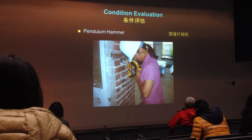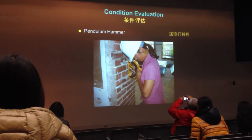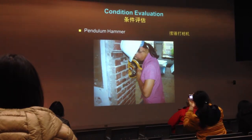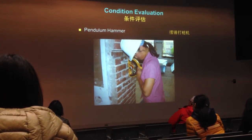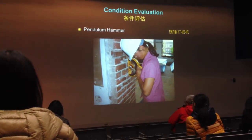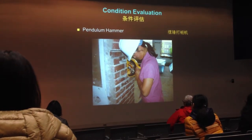Now, some tests are very simple. The pendulum hammer test, for example, is a variation of the Schmidt hammer test developed for evaluating concrete. And this method measures the mortar hardness by gauging the resistance of a hammer pressing onto a mortar joint. An example of where you might use this test would be finding areas where mortar has been softened or deteriorated by weathering. And mortar replacement and the process of repointing mortar joints can be minimized by careful evaluation of mortar joints using this method.